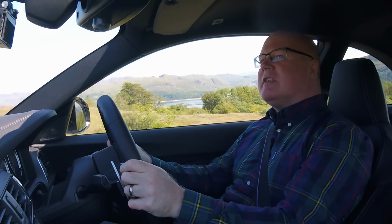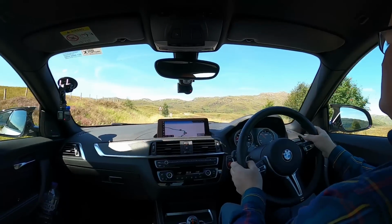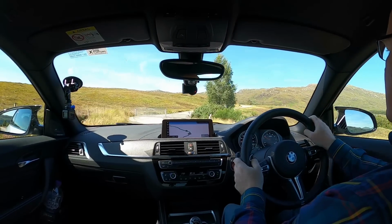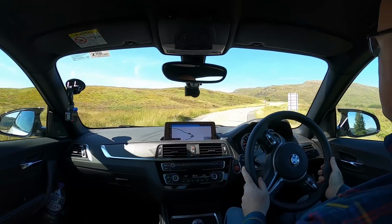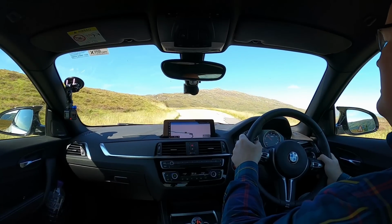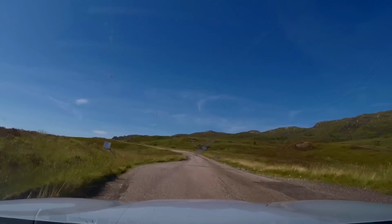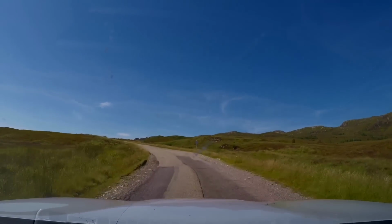I'm having a drive on a section of the North Coast 500 route. I think it's an optional section. And one part of this road goes over what's called Bealach na Bà, which is the Pass of the Cattle, or the Applecross Pass. So hopefully, if everything goes all right, we're going to end up in Applecross on the northwest coast of Scotland. And we're going to see some really nice dramatic Highland scenery on the way over as well.